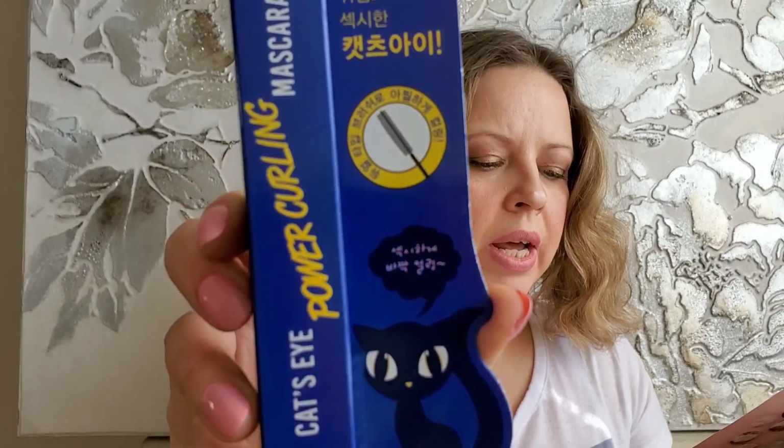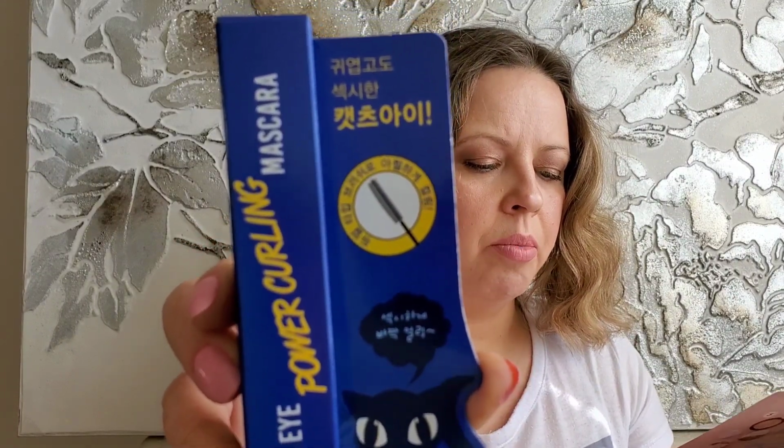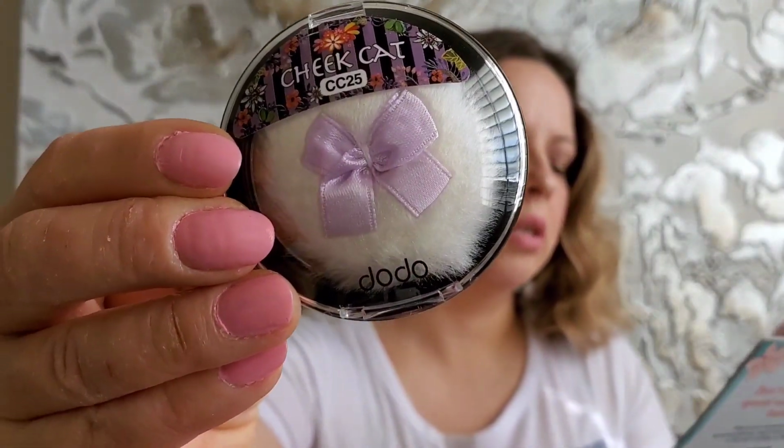So next one is Jigod Cat Eye Mascara. This is Korean too. Bring your cat eyes look to a new level with the Jigod Cat Eye Mascara. Your box comes in three different versions: Perfect Volume, Power Curling, and Super Lush. This one is Power Curling. Look how it looks inside. Now, you want to take this? Now take this. So next one, Dodo Cat Blush. So the mascara costs $6.88 and it's Korean.